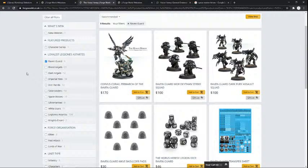I don't care for Shuriken very much. Lucius the Eternal, or Captain Lucius as he is at this time, probably could deserve a model. So, yeah, I could pick a lot of models.